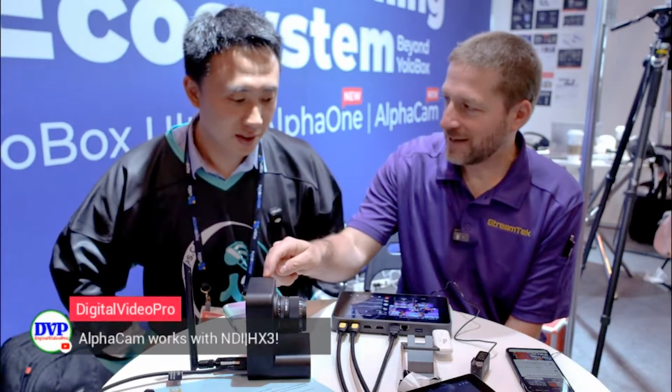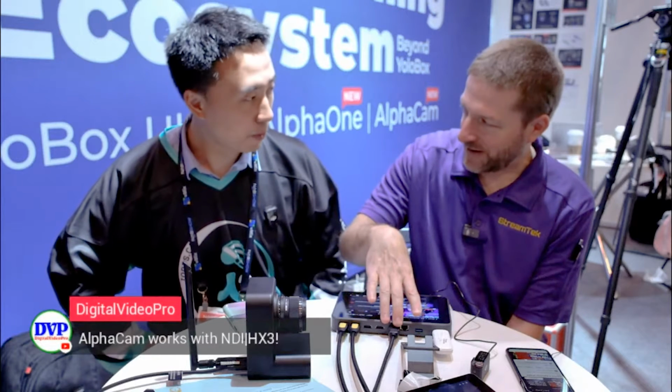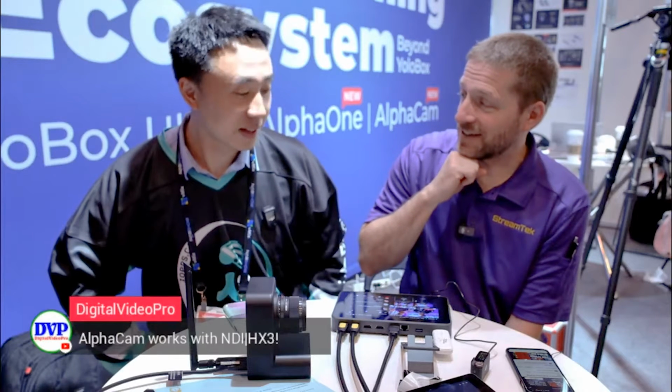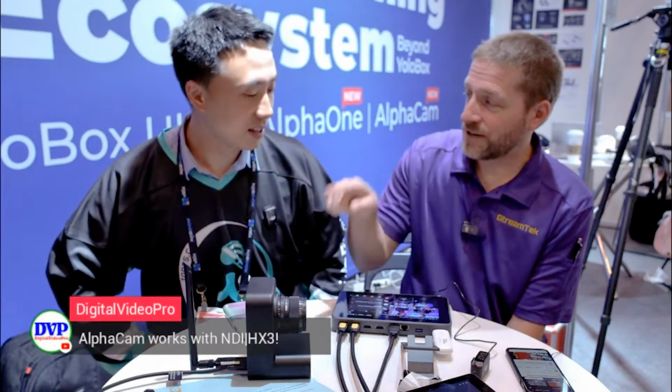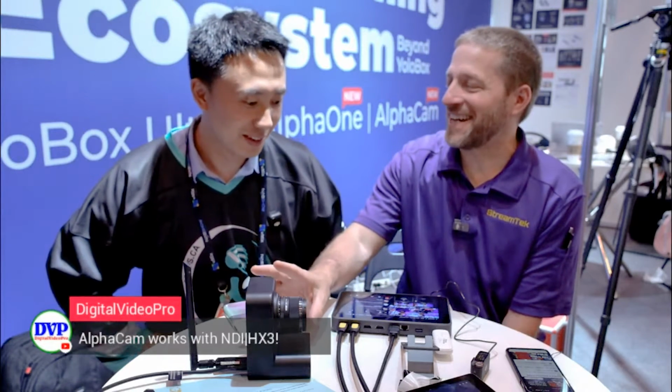Okay, let me dive into that a little bit. You just said this is using RTMP to go from the camera wirelessly to the YoloBox Ultra. Yes. So then you are receiving RTMP streams as sources in the YoloBox Ultra. That's correct. So if somebody wanted to do a GoPro or a DJI gimbal, RTMP... In theory. Yeah, we need a few weeks of engineering for this feature. Because what we're looking at is something in progress right now. You could call this an alpha, not necessarily a beta yet.